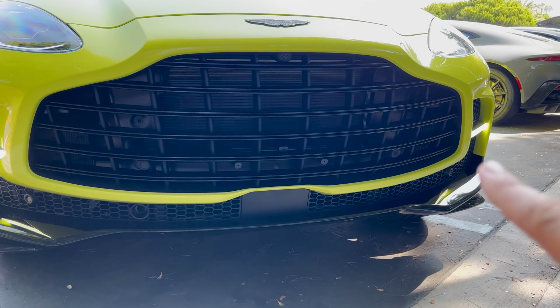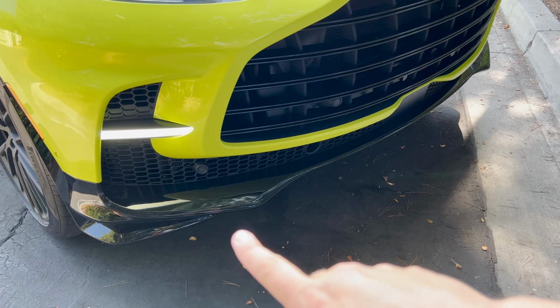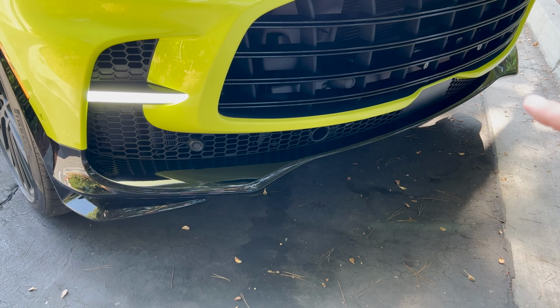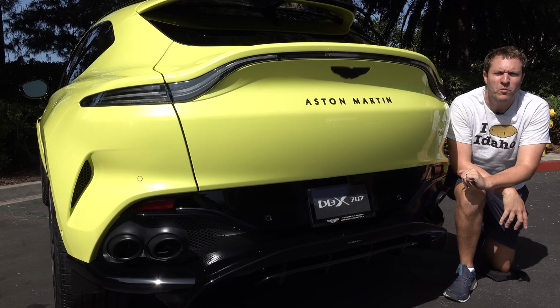And you have a rather large front splitter here. You can see it gives the car a sportier look up front, presumably helps with aerodynamics, exclusive to the 707. And there's more when you move around back.